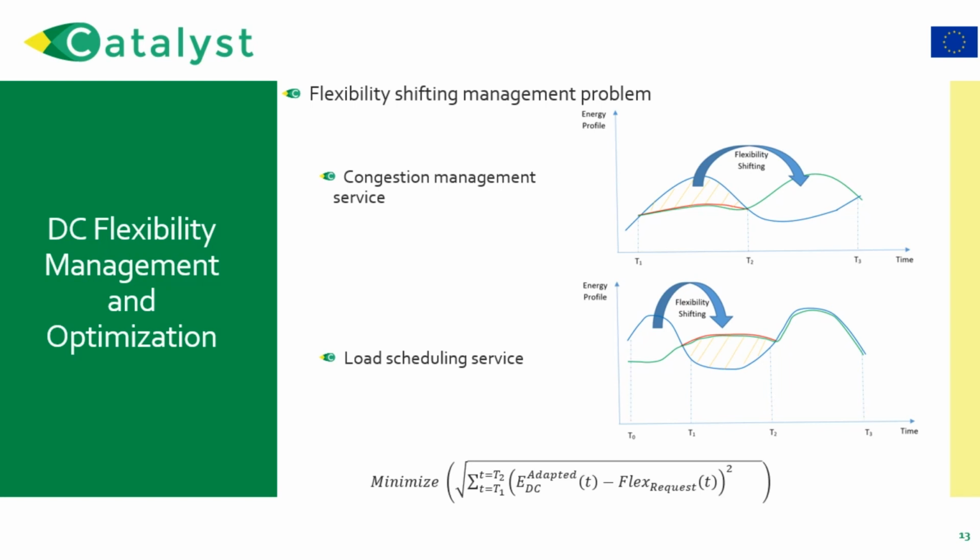At each timestamp, the optimal operation of the DC's components needs to be determined together with the amount of aggregated energy to be shifted in time, such that the DC adapted energy profile matches the flexibility request curve provided as goal. Thus, the optimization objective is to determine the amount of flexible energy of each DC component to be shifted in time such that the DC adapted energy consumption curve follows as close as possible the flexibility request curve. As a result, the distance between the two curves is minimized.